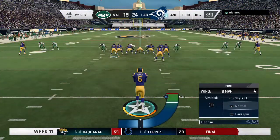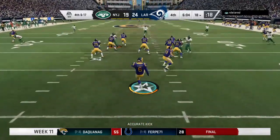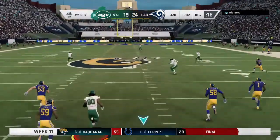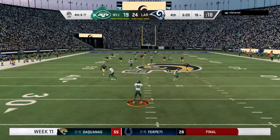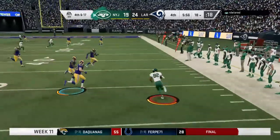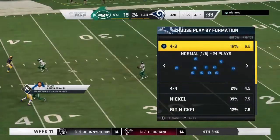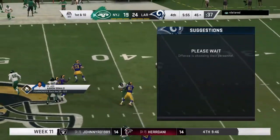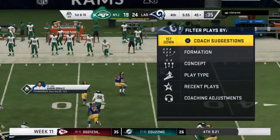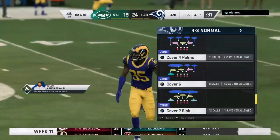Brandon, more often than not, you'd say they've had his number, and we can count them up so far: 1, 2, 3, 4 sacks given up. But guess what? He's still been able to make some plays, and right now they have a lead. Nearly a huge return, as it is still a very good one. 24 yards. And the Jets will have a short field to work with as they take over 1st and 10.